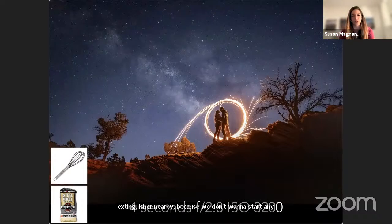And just make sure you're using it with caution, because no photo is worth setting things on fire. But this was like a cool usage of it. And also, the first thing I did here was photograph the Milky Way. I got my settings right for the Milky Way, and then I went and got the steel wool.